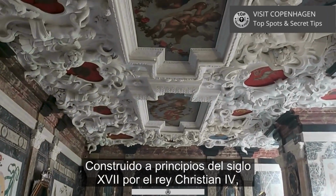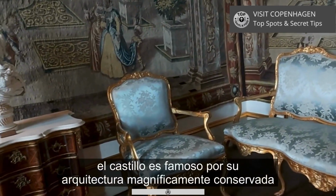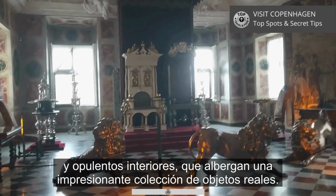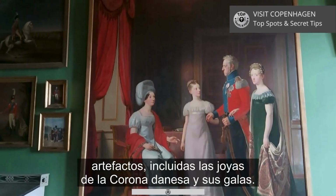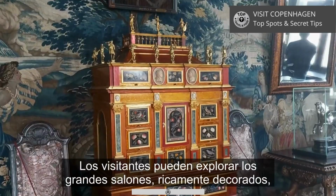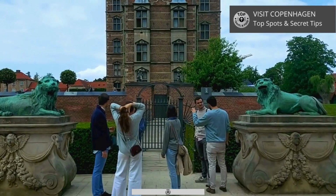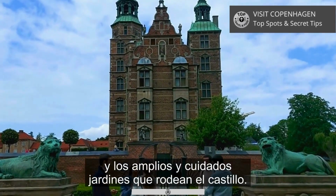Built in the early 17th century by King Christian IV, the castle is renowned for its beautifully preserved architecture and opulent interiors, housing an impressive collection of royal artifacts, including the Danish crown jewels and regalia. Visitors can explore the grand halls, richly decorated rooms, and the expansive, manicured gardens that surround the castle.